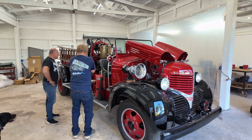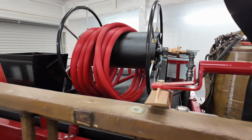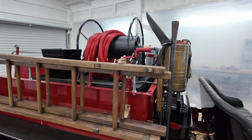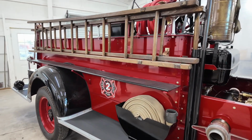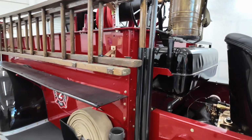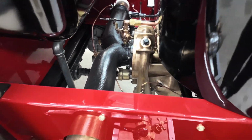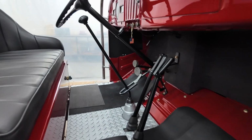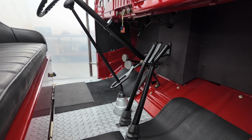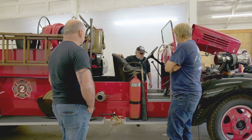Wow, what a machine. That's original paint too. They saved it all. I was amazed to find all the parts and was able to put it back together. And it's not all beat up either. I shined it up some, but I wanted to keep the patina on it. It's been 80 years, you know. This fire extinguisher I don't think was stock, but this one here on the side is factory, and this one over here.